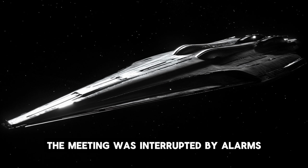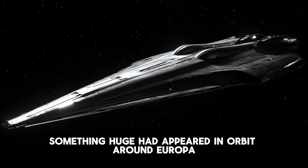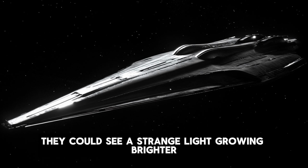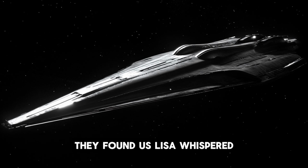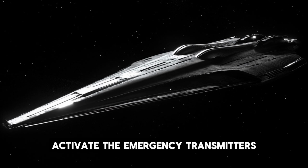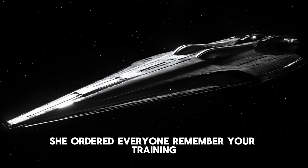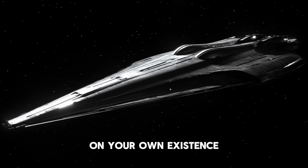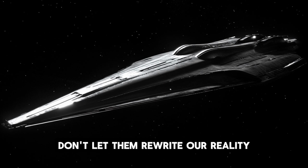The meeting was interrupted by alarms. Something huge had appeared in orbit around Europa. Through the ice above them, they could see a strange light growing brighter. "They found us," Lisa whispered, but Commander Ross was already taking action. "Activate the emergency transmitters," she ordered. "Everyone remember your training. Focus on the base, on each other, on your own existence. Don't let them rewrite our reality."